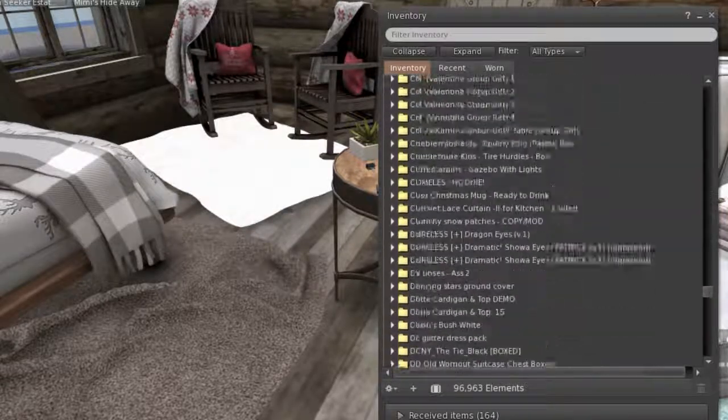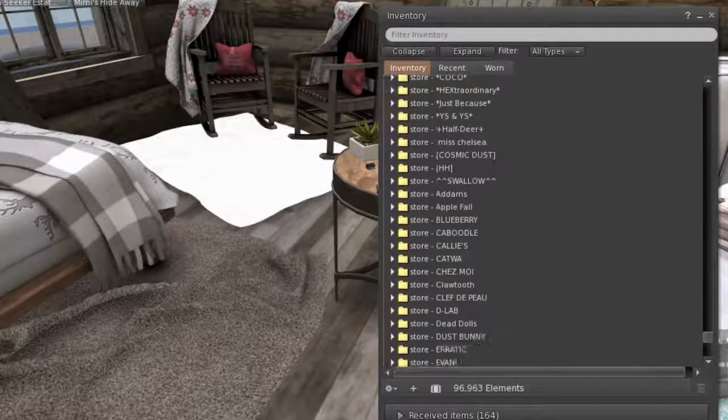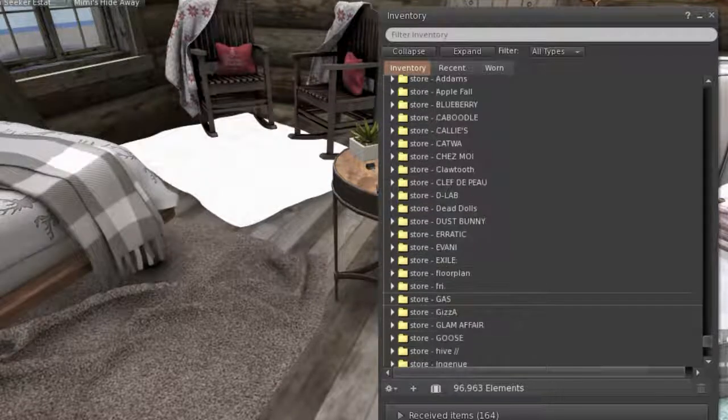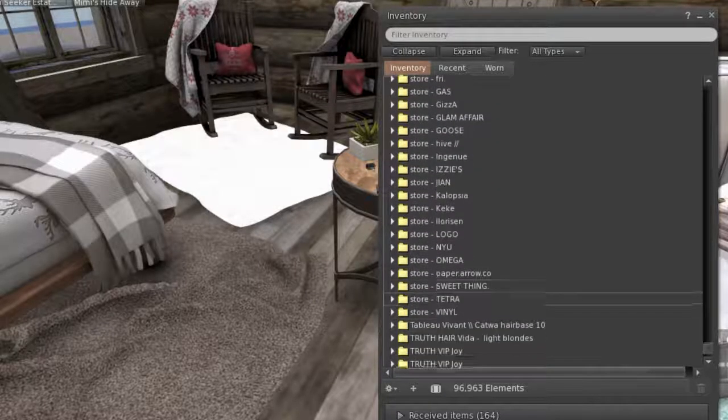Let me go down here to my stores. What did I do with those? Okay. Shameway. Magazine, wine, chair, hang magic, no. Christmas plates, no. I want to go to what next?